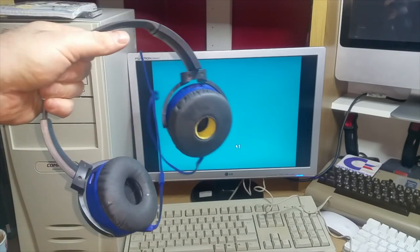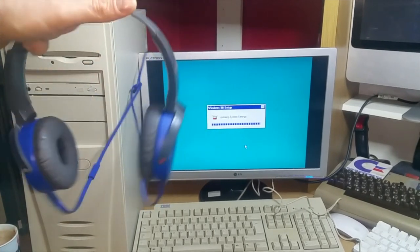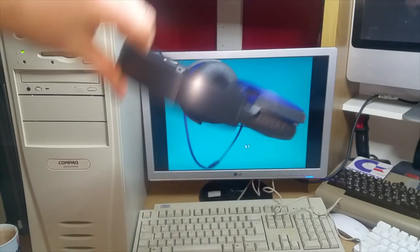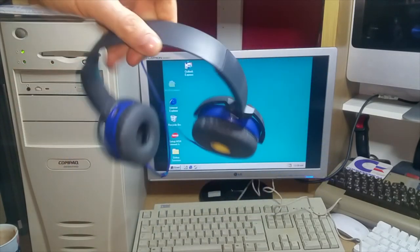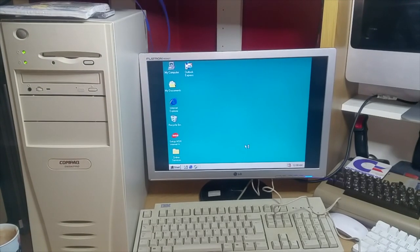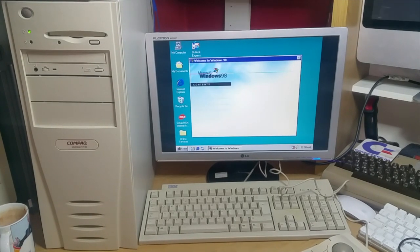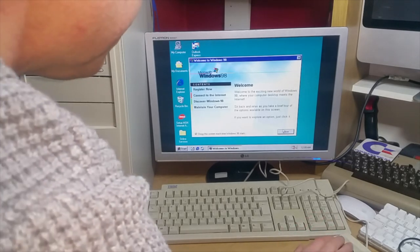Well, it at least caught the machine rebooting, but yes, I missed it because I didn't have the camera running. But even though I'm using headphones for speakers because I can't find my speaker or its cable, we got sound. Yes, and we have a desktop. Now, the machine is booting because it's going to get drivers that it may need. Okay, it seems we have sound. Let's have a look.